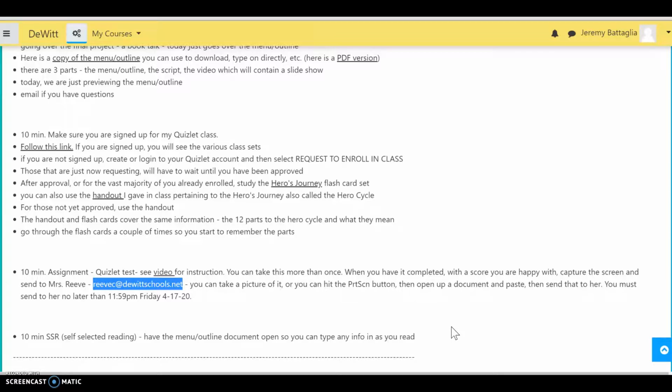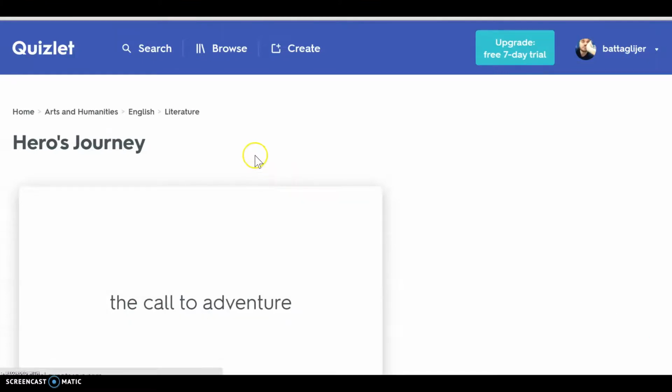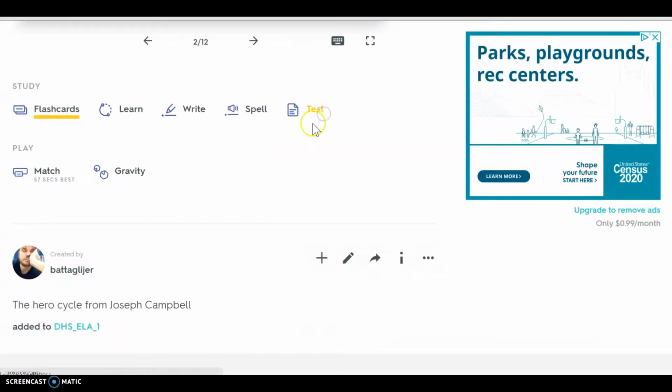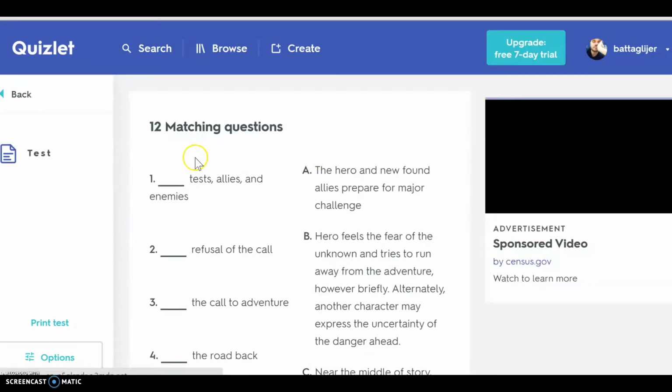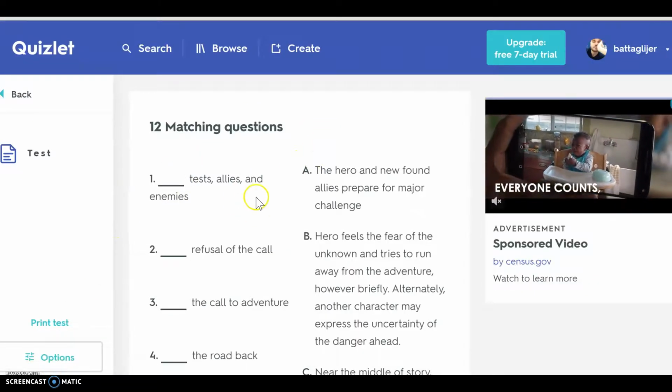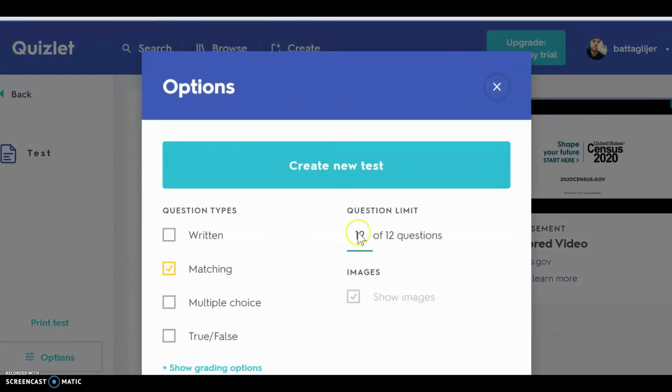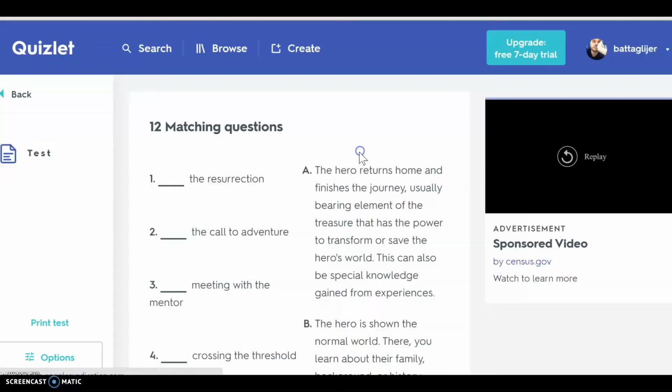If you have questions, let me know. It's pretty simple. Just go back to the Hero's Journey link, scroll down, and click the test. Again, mine pops up because I've already set my options correctly. But you're going to set the options, make sure just matching is clicked, and it should be all 12 of 12. Create new test. Boom. There you go, guys.